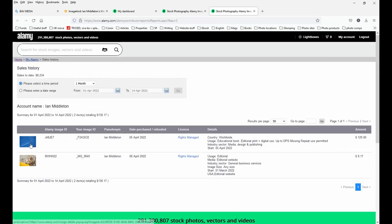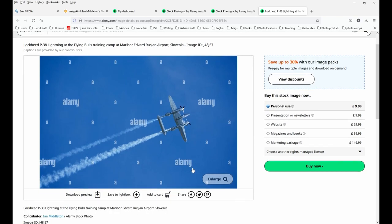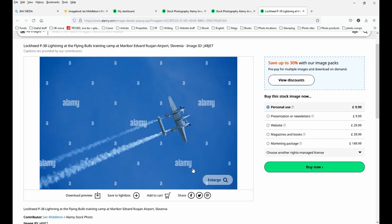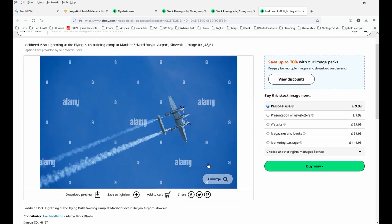Now, this image here, the one that sold for $129, I took about 4 years ago. This was taken at an air show in Maribor in the east of Slovenia. I shot this photo maybe 3 or 4 years ago and I put it up, and it's just sold the first time. So it just goes to show you that you never know. If you've got saleable images, get them up there on Alamy and just leave them there. One day they will sell. I've had images that have sold 7, 8 years after I uploaded them. So there's no expiry date on them in this respect. If it's a saleable image, you might find that one day somebody wants to buy it.